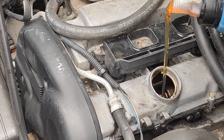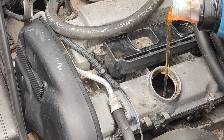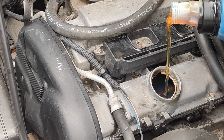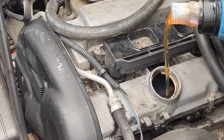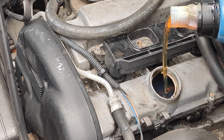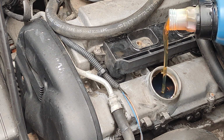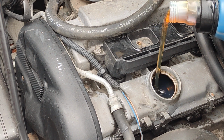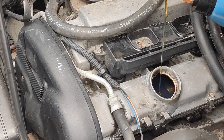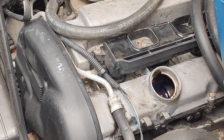So this is not the specified motor oil for that vehicle. This engine needs to use 10W40 semi-synthetic oil, and this is, I think, mineral oil, 15W40, but this is what they had in the shop the last time. It's a GM engine, that's an Opel Vauxhall Zafira.